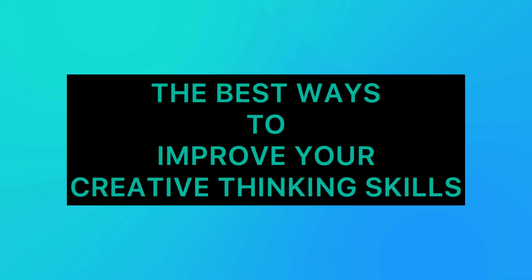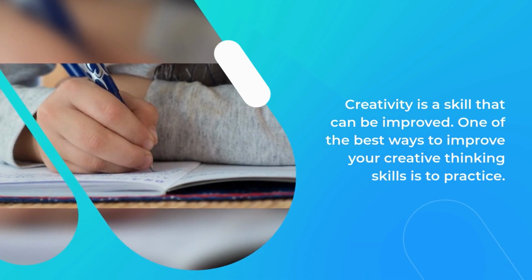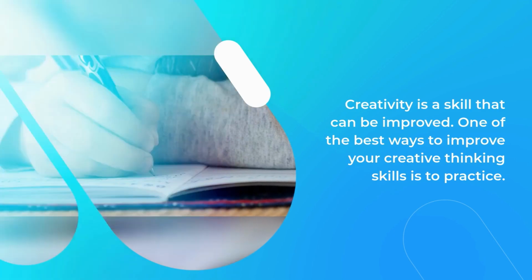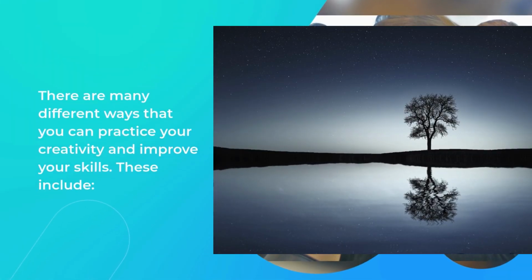The best ways to improve your creative thinking skills. Creativity is a skill that can be improved. One of the best ways to improve your creative thinking skills is to practice. There are many different ways that you can practice your creativity and improve your skills.